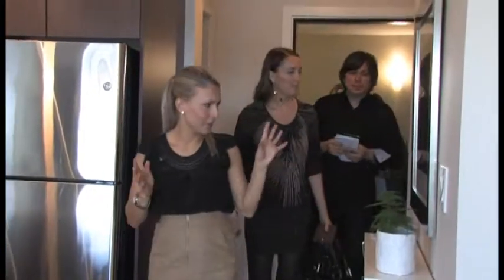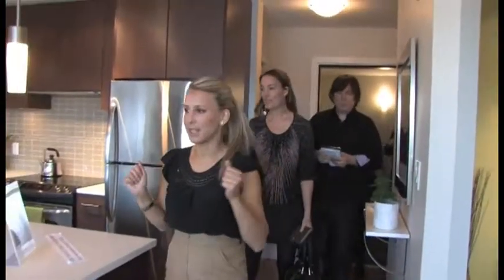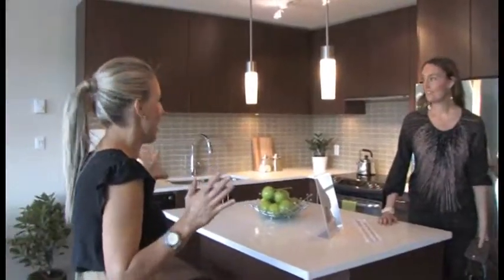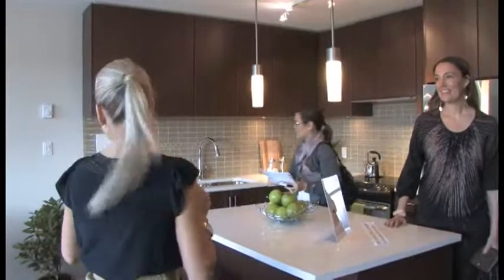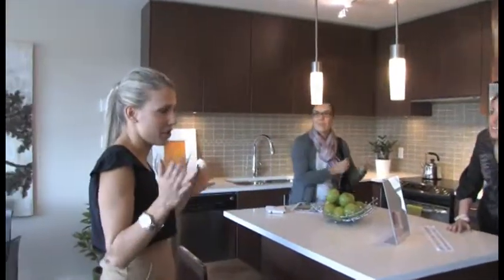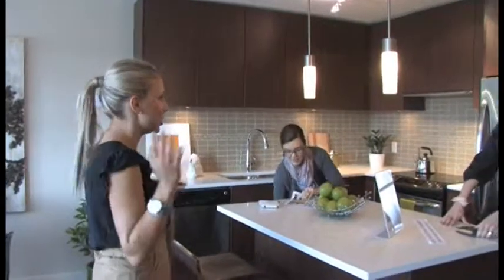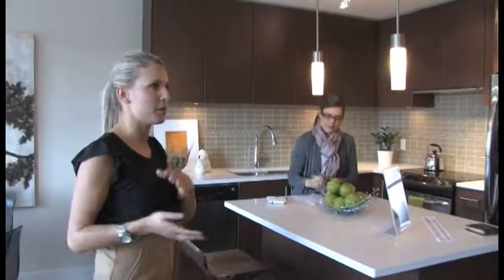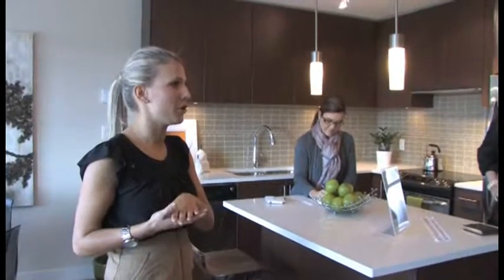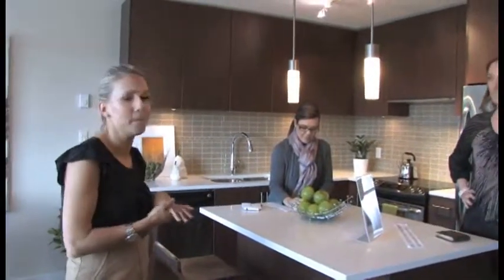My inspiration for the whole suite was basically a snowy cabin in the forest. That was kind of the picture I had in my head. It was a snowy cabin in the forest. Not that I wanted it to look like a snowy cabin, but that's where I got all the textures and the colors and all the inspiration from.